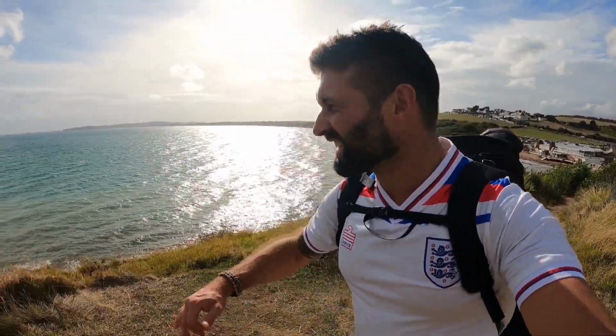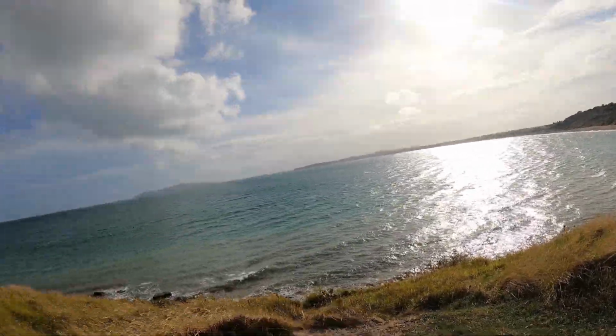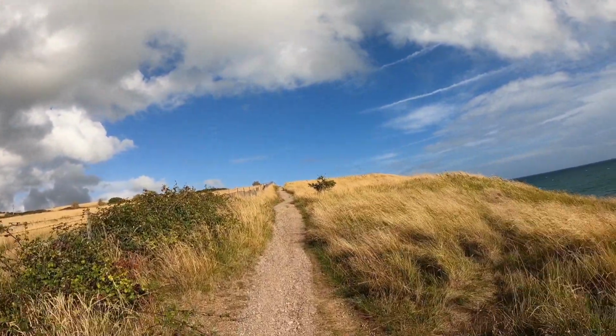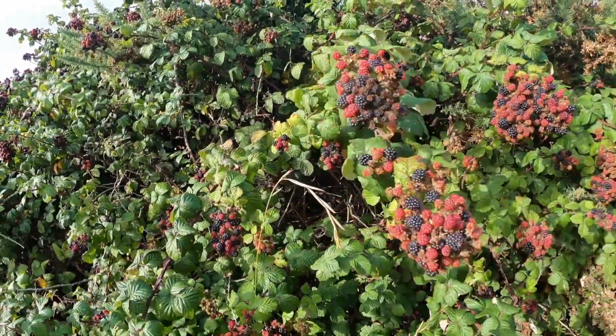Alright, feels like we're leaving civilization behind now. Goodbye, civilization, farewell. And heading up onto the coast path proper. Lots of blackberries. Nom nom nom.